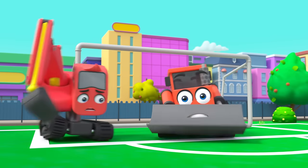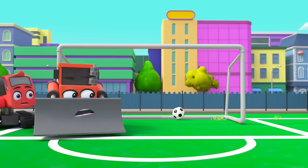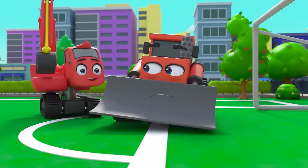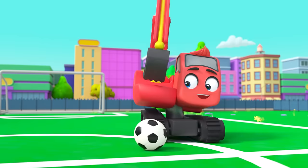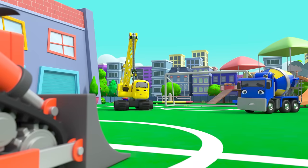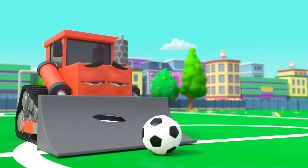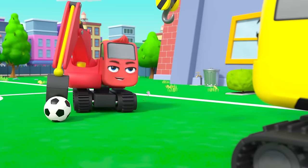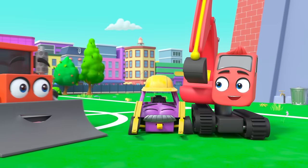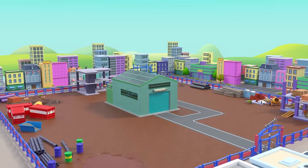Digley is in goal. But Bump pushes Digley out the way. Poor Digley. CJ scores. Hooray! It's okay, Bump. It's just a game. Digley passes to Bump. And Bump is about to charge. But Bump realises he's been too rough. And he needs to be kinder. Bump passes. And Digley scores! See? Everything is much better when you play nicely together.